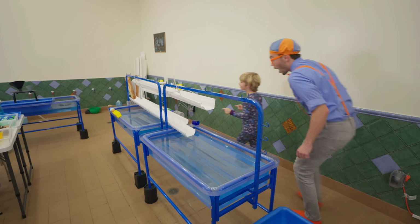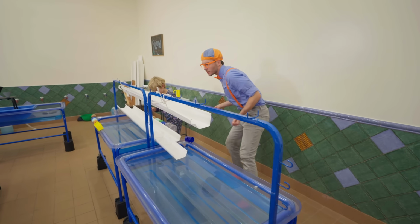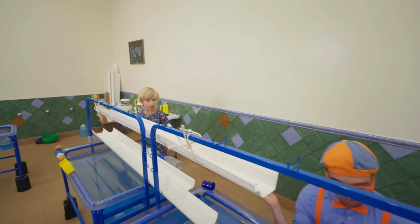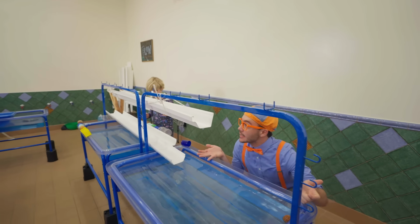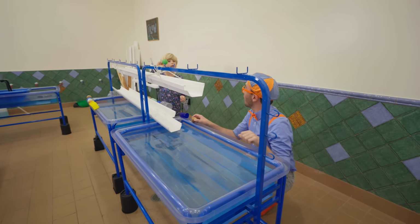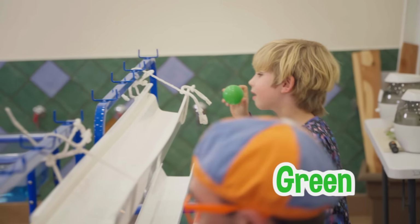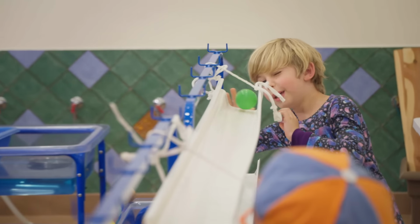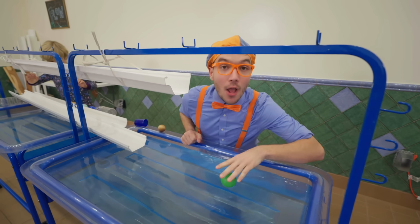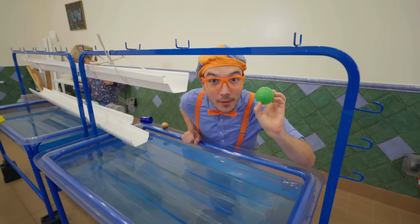Hey, Blippi, check this out. Whoa, what's this? This is a ball slide. Whoa! Wow! It's a slide that you can roll different things through. This is a ball color green. Let's put it down the... Here we go! Woo! The green ball made a really small splash.